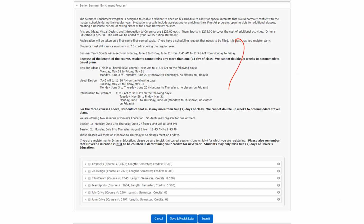Summer classes again are listed here. You'll select those down below. If you are interested in taking a driver's education course, please be sure that you're picking the right month. Don't pick June if July is going to work for you, or don't pick July if only June will work for you. Only pick one of the two, don't pick both. Couple buttons down below. Cancel clears out any of the selections you might have made in any of the boxes above. Save and revisit later allows you to keep the boxes checked, but you'll also be able to go back into the form.